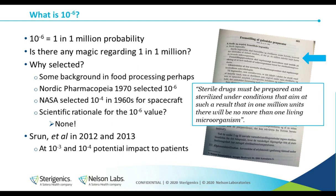And so this is because they knew, as in the food processing, they understood that you don't step from non-sterile to all sterile. It's all a function of probabilities. And we'll go into that a little bit on the next slide. So in the Nordic Pharmacopoeia, they selected 10 to the minus 6. And pretty much everyone else in the world said, that sounds great. Let's do it. 1 in a million sounds like a great number. And historically, it turned out to be a good target value.